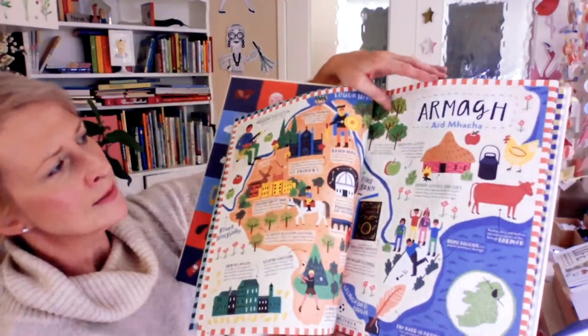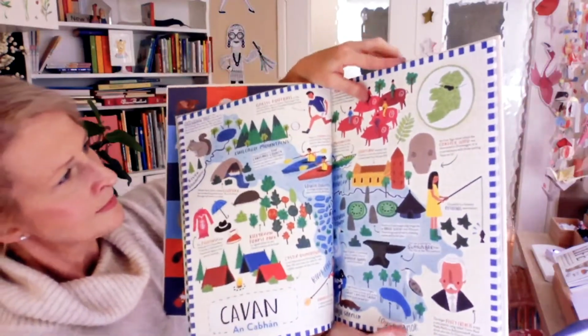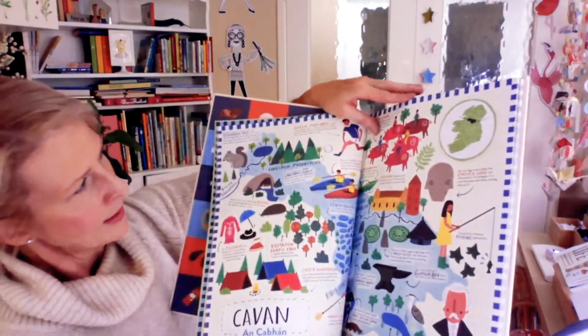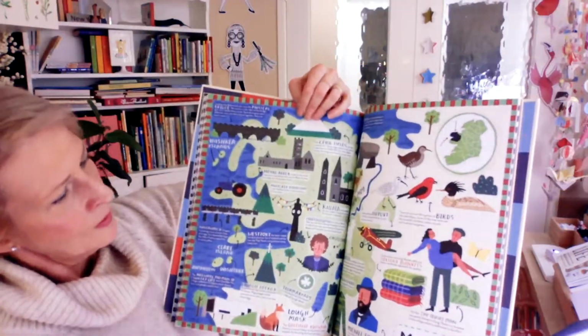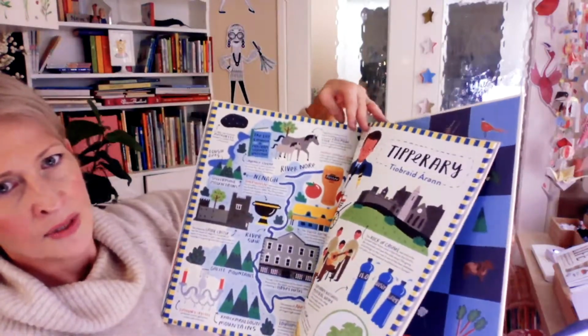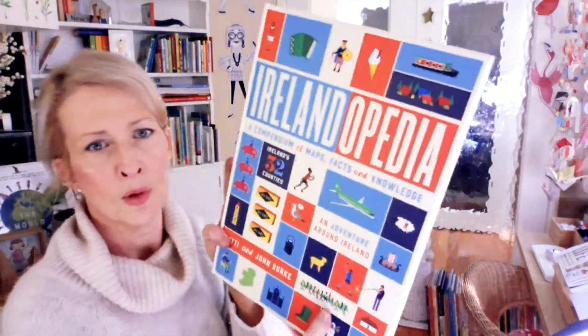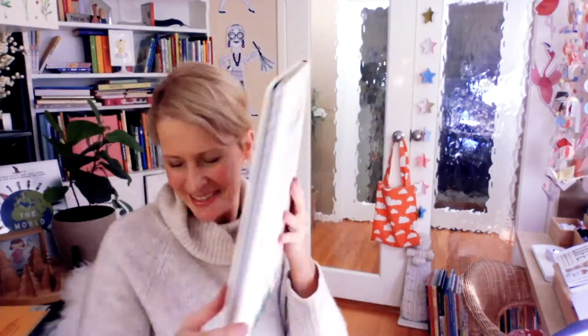This is Armagh. Cavan. It also has Gaelic in it. Kildare. Mayo. I think it does include Northern Ireland as well. Tipperary. Absolutely beautiful, a wonderful way to explore a place that kids might not have seen yet, or that you might not have seen yet.